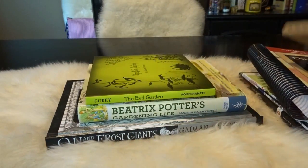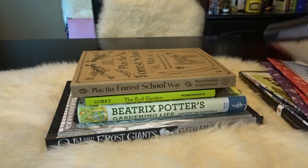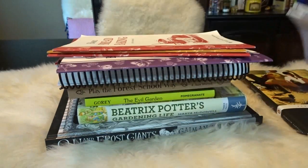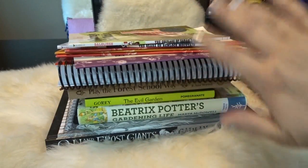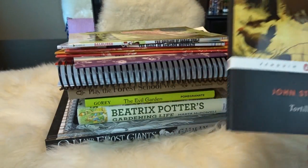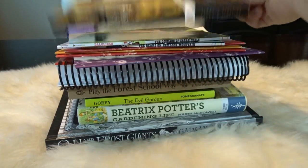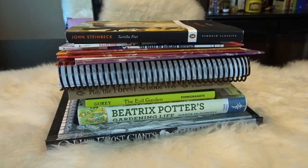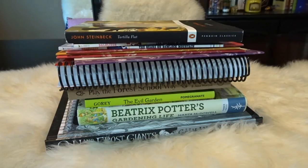I got a few gardening themed ones, some outdoor activities, some cooking skills and gardening skills books, a couple more children's books here, sort of in the vein of Little House on the Prairie, and then another John Steinbeck. So quite a few fun books to add to my summer reading list. And again, I hope to have the time to get back into reading. I typically have a little bit more time to devote to reading once spring is over and we get into summer a little bit more.